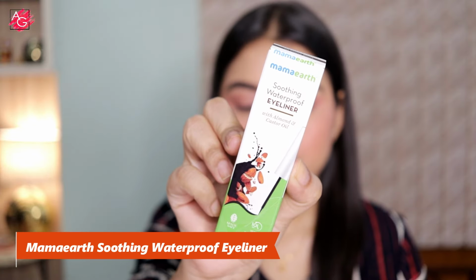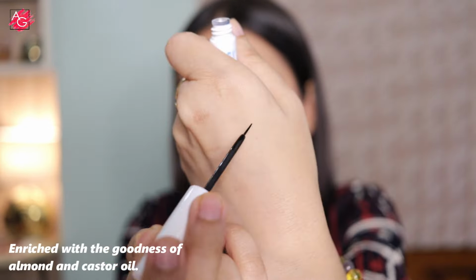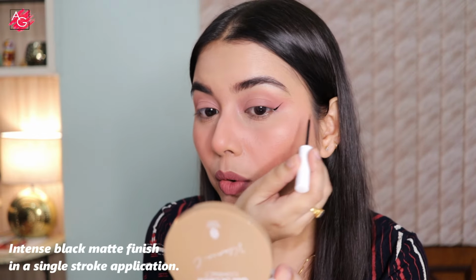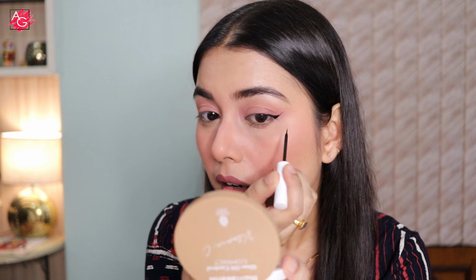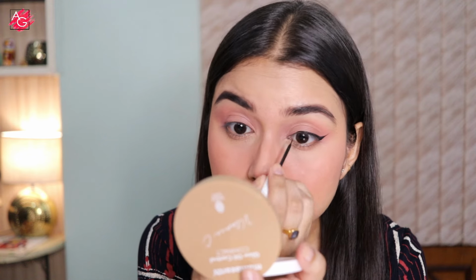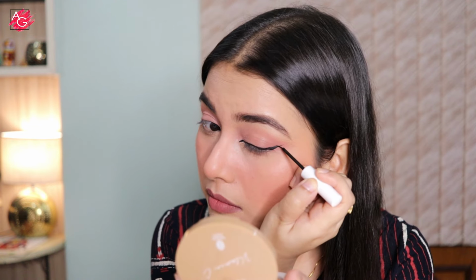Guys, I have recently discovered this newly launched eyeliner from Mamaearth, and look at that. Oh my god, this eyeliner is so amazing. It's jet black and it gives you super precise application. This is my current favorite eyeliner. I mean, look at that. You guys can see it by yourself. This is so amazing. I would highly recommend this particular eyeliner. It comes with a brush applicator and you can totally create a thick or thin line according to your need, and it's super black, it's matte and it looks so beautiful. It's long wearing. Guys, Mamaearth is killing it with their makeup products. I so like their Kajal and now this eyeliner. They are my absolute favorite.